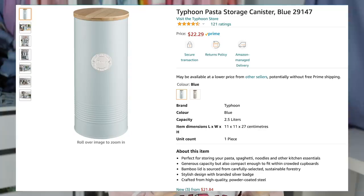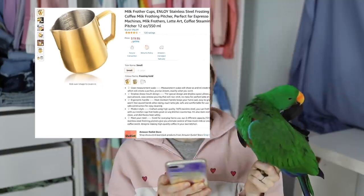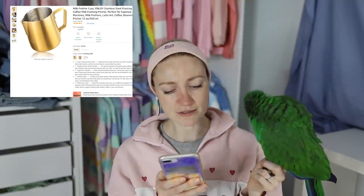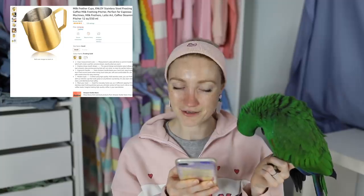Oh, this, I had to get every single thing from this collection. This is called the Typhoon Pasta Storage Canister. It was $22 and it is the most beautiful shade of blue. Oh, I got a gold milk jug. I currently have silver milk jugs for my coffee machine. Seeing as I'm going to have a gold swan sitting on top of the coffee machine, I had to get a gold milk jug. And it actually looks like it might be quite a nice one. It was $20, which is quite cheap, actually. I worked as a barista for many years while I was going through uni, and milk jugs can get very, very expensive. So $20 is not bad at all for that.